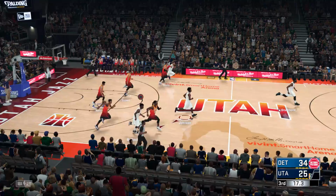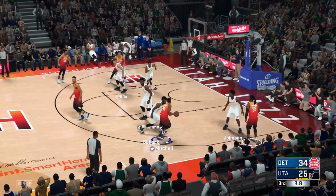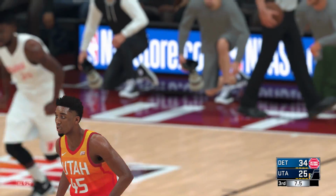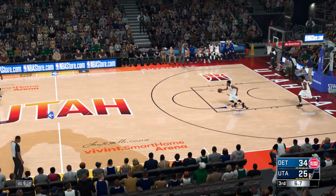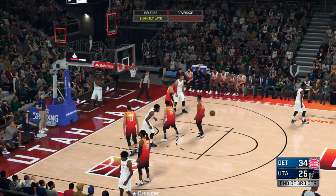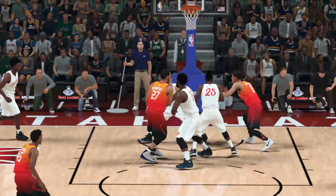Utah with the rebound. It's Crowder on the wing. He's guarded by Johnson. Here's Mitchell. Out of bounds. Detroit takes possession. Johnson, that's for two. And so it's the Detroit Pistons in control with a 9-point lead to end the quarter. They've been playing some ferocious defense. We'll take a quick break and then back to the action here.